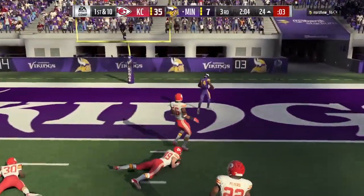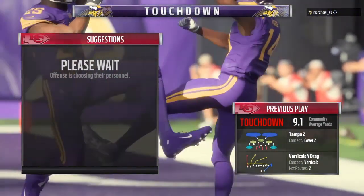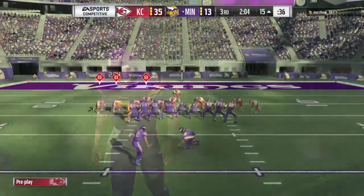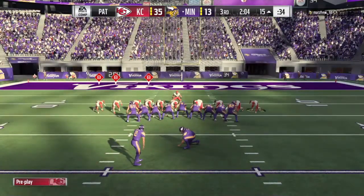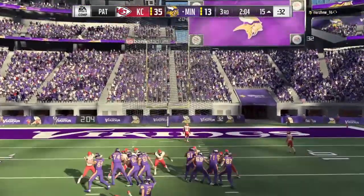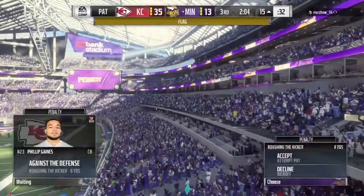That is caught inside the 5. And he'll get into the end zone. Touchdown, Minnesota. Stefon Diggs, a 24-yard touchdown. And the Vikings are able to cut into that deficit. And he pushed it right. It's no good.